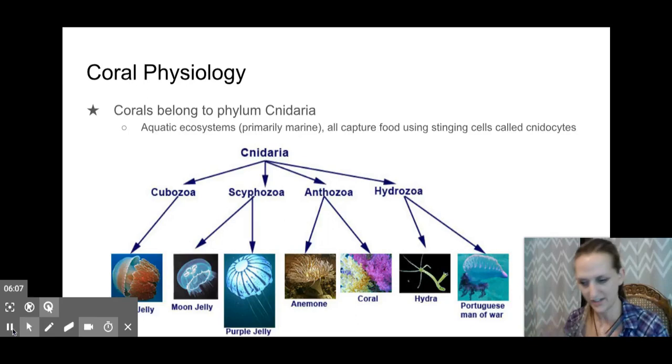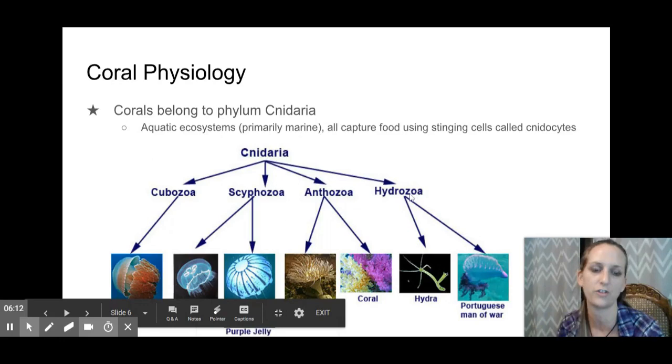And then there's different classes like Cubozoa, Scyphozoa, Anthozoa, Hydrozoa. Those are your different classes. And then under that, we have multiple different kinds of orders. And then it goes family, genus, species.